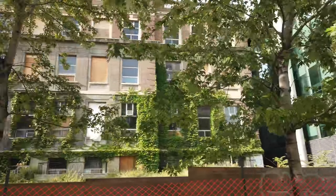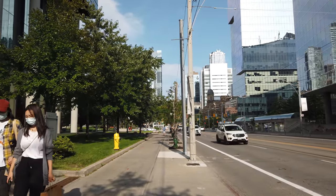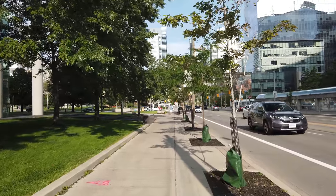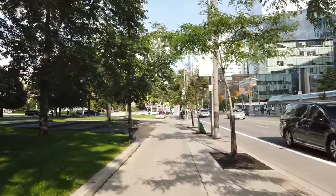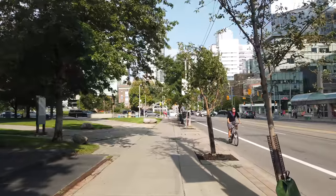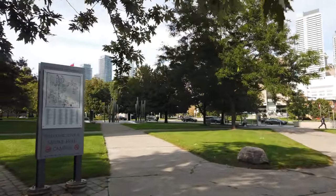And here's an old building that clearly needs some TLC. And just up ahead is Queen's Park, where you'll find Queen's Park Station. So the last time I walked down College Street, without narrating, I would have finished around now. So clearly, this has slowed me down a bit. I've always sort of loved the view of the city over Queen's Park. That's the provincial legislative building.